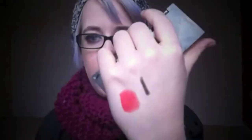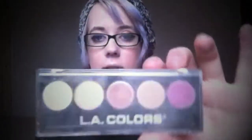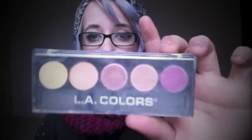It's pretty good coverage. The only thing is that it smudges quite easily, which leads me to believe that it may not be as waterproof as it's claiming, but we'll see. The other times I have used it, I've set it with black eyeshadow and it seems to have worked okay.